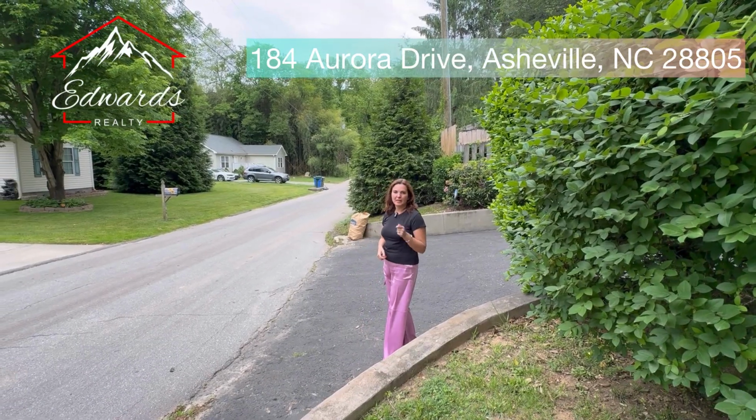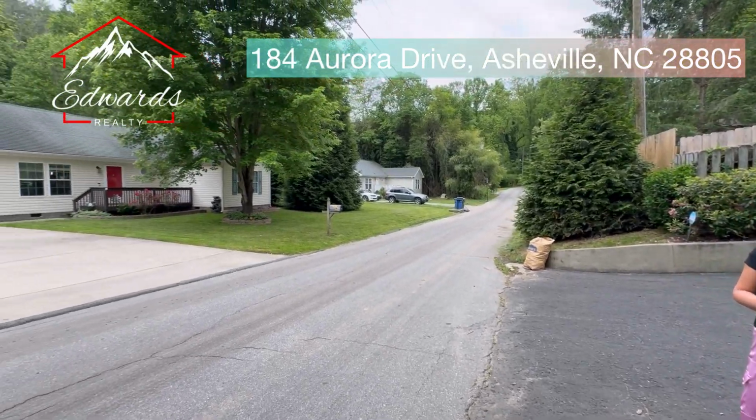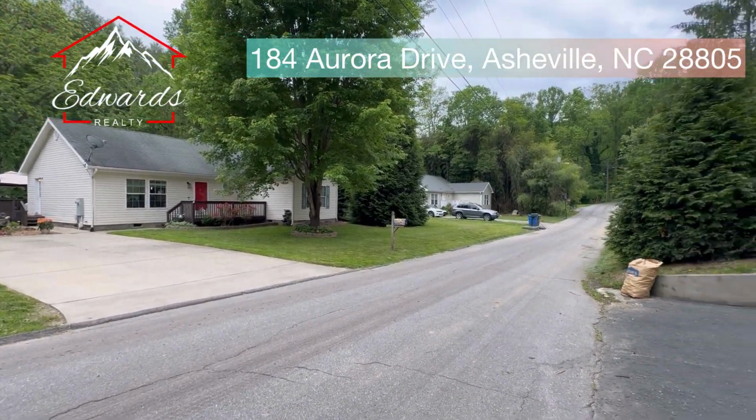So we found where the basement door is. It's on the side of the house and the neighbors have a cool fountain so you can hear the water. Let's go see the basement apartment.